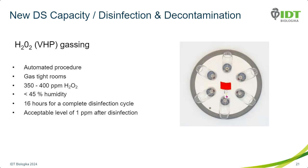Disinfection and decontamination of our process rooms will be done by hydrogen peroxide gassing. Within that facility, we'll have a closer look at it. It is a completely automated process. Here we need gas-tight rooms, and we work with a hydrogen peroxide concentration of 350 to 400 ppm.